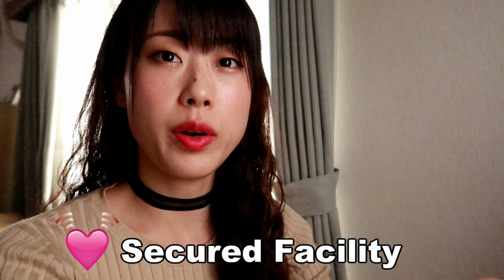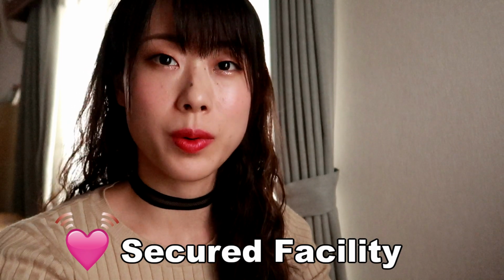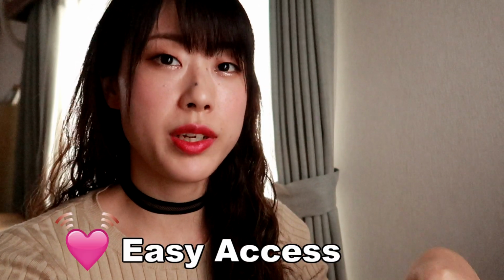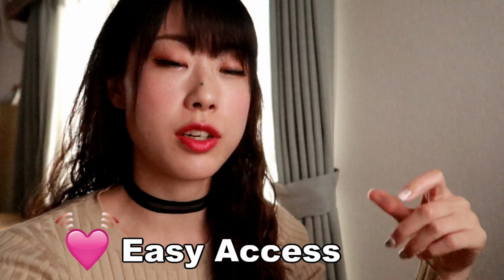So that was the room I lived in for 2 years. Like I showed you, there were some things I didn't like about that room. But of course, there were some things I thought were good. The apartment has a self-lock entrance and security cameras, so it was more secure, which was important for me as a female who lives alone. Even though Japan is a pretty safe country, crimes still happen, and the place was only a 10 minute walk from the station. That was very convenient.